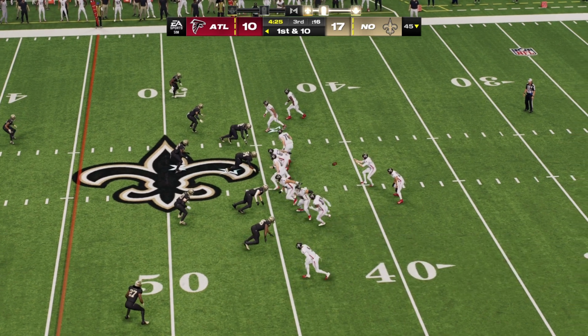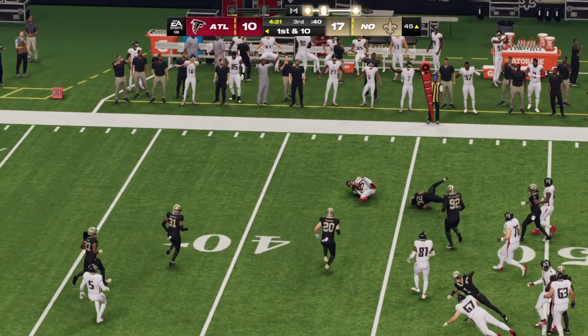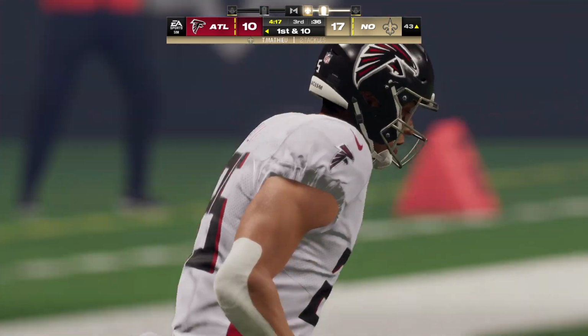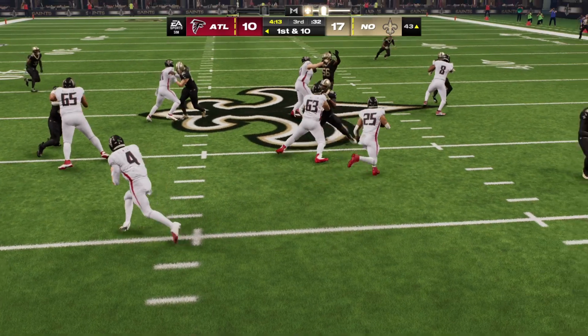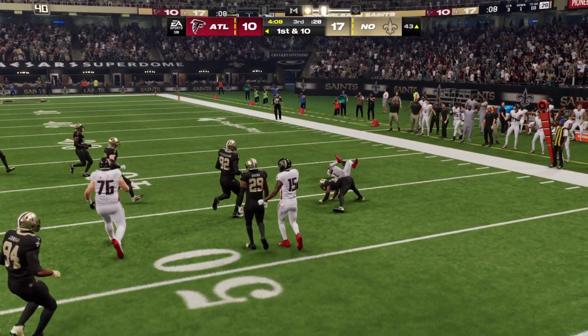Gotta love that efficiency. They'll give Algier out of the gun. And this will be a Falcons first down as the tackle made it about the 43-yard line. The more football I watch, the more I want to check and see if teams are going to panic when they're down on the scoreboard. And this team has shown no signs of doing that.